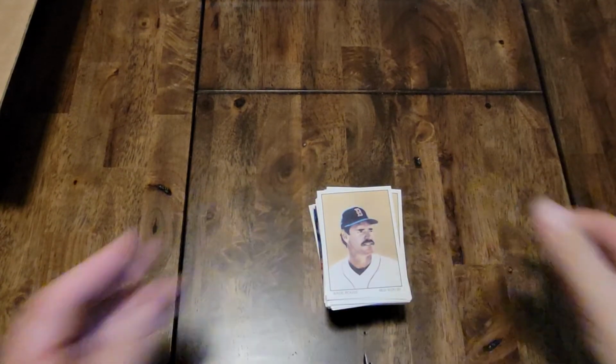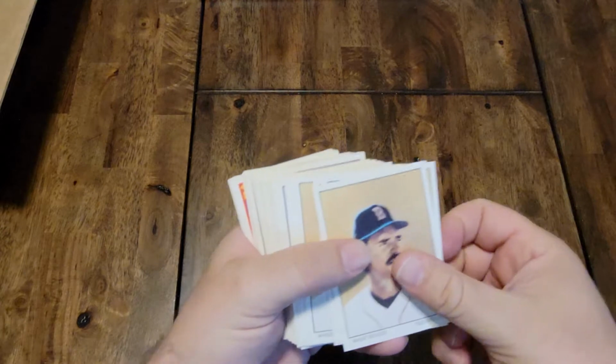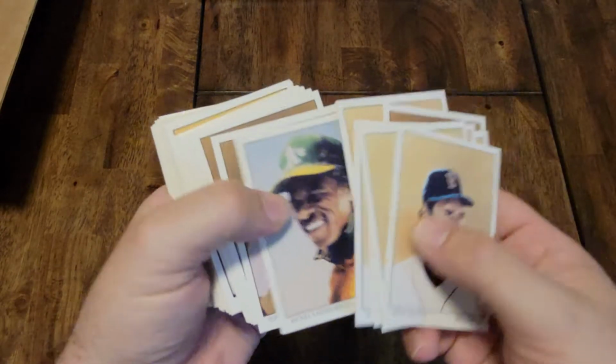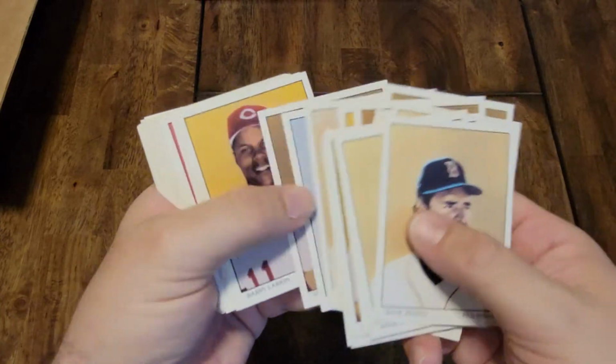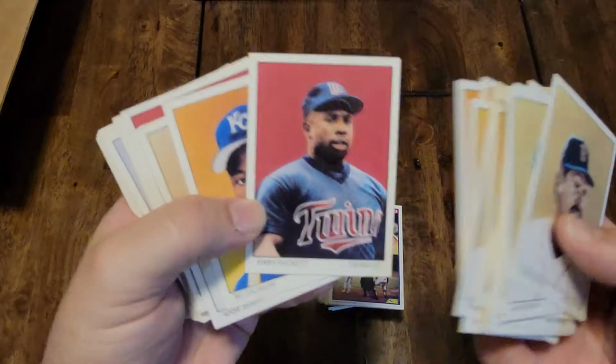There was a ton of 1990 Score. Look at this stack. This is only part of it. We're just going to go through this. Boggs, Gwynn, Ricky, Bo, Puckett. I like that red. It's a cool card.